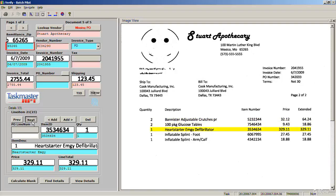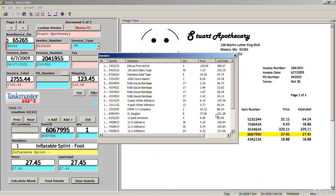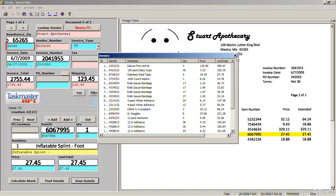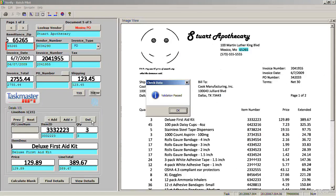As you can see, we could just go through and validate the data, but this is the quickest way to just quickly validate that data. And if you notice, all of our line totals have been read, and now I just want to go ahead and validate that. And now if you notice, my invoice total has turned blue, which means all of the line totals plus the shipping amount equals the invoice total.